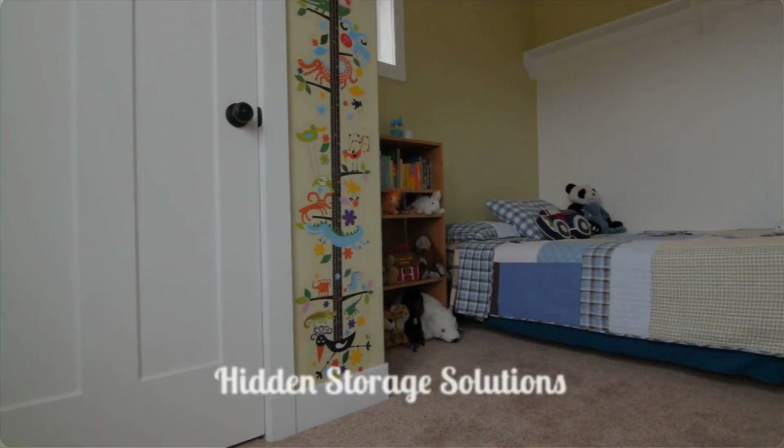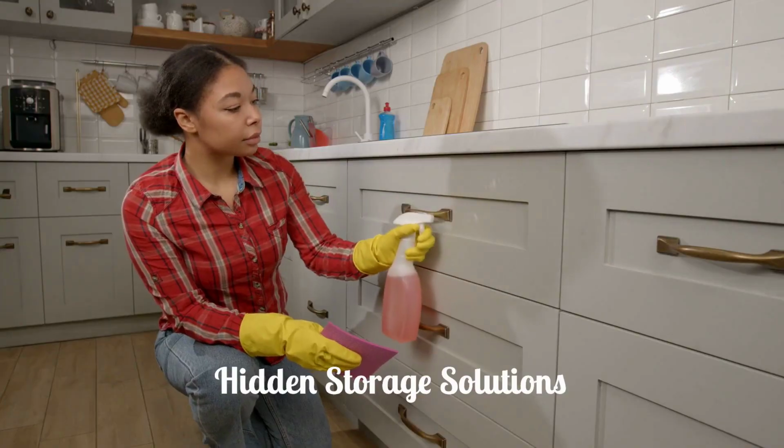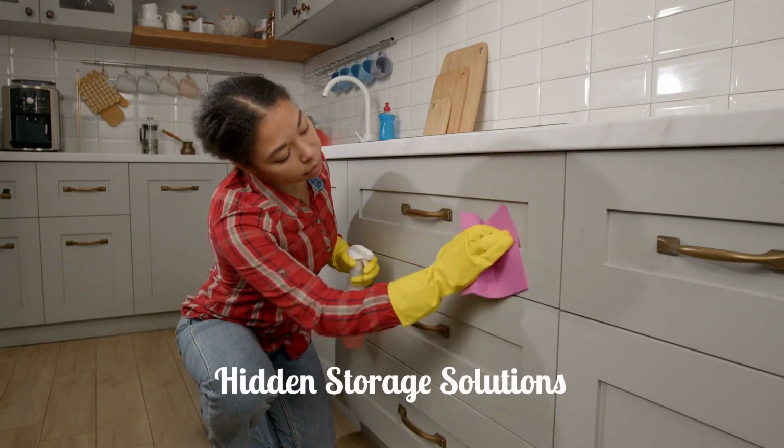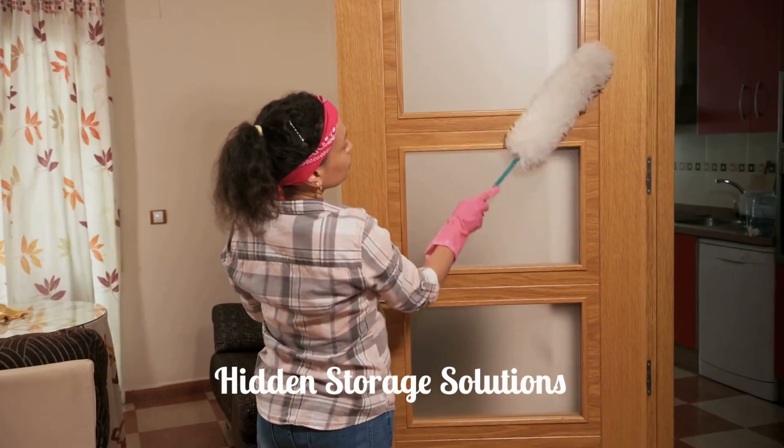And look behind doors. Over-the-door organizers are brilliant for storing all sorts of things. Think cleaning supplies under the sink, extra pantry items on a pantry door, or even spices on a cabinet door. It's hidden storage that uses often wasted space.